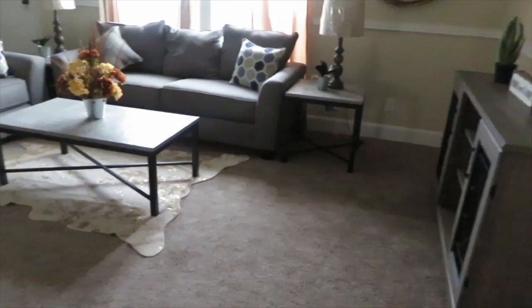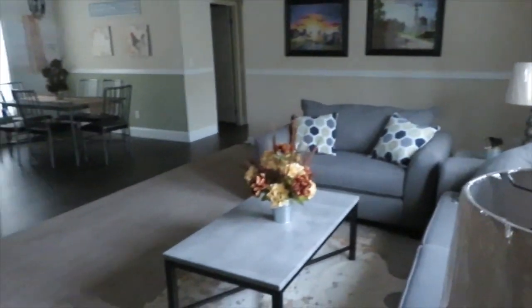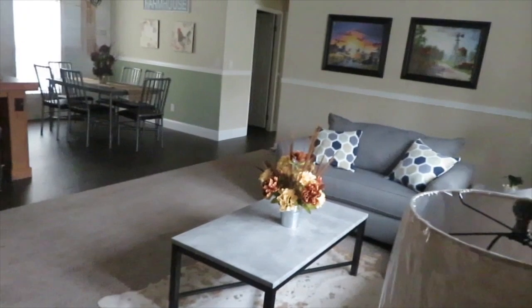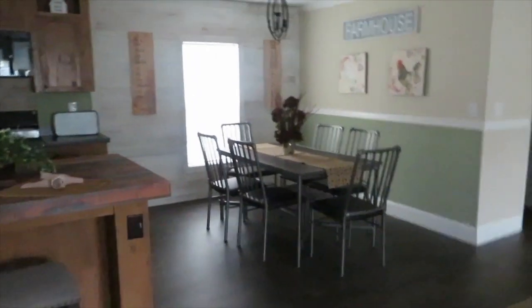Got a cozy living room. Your TV can go here on this wall. Love it. Love the living room. Totally open concept, overlooks the kitchen and dining room.